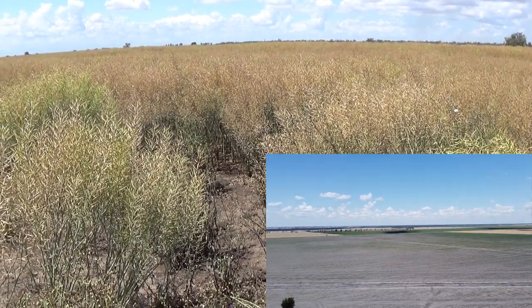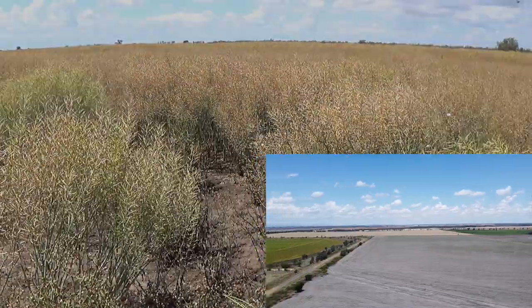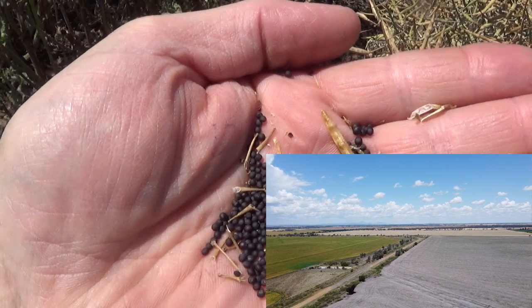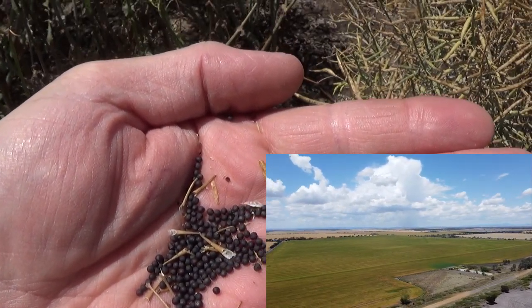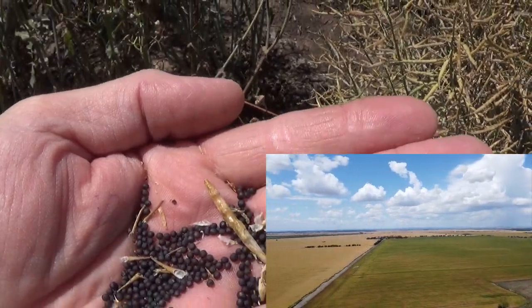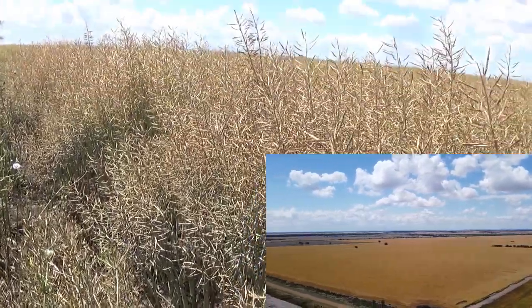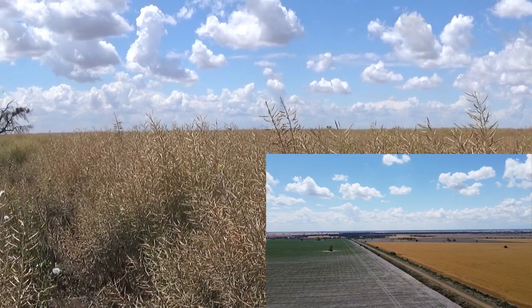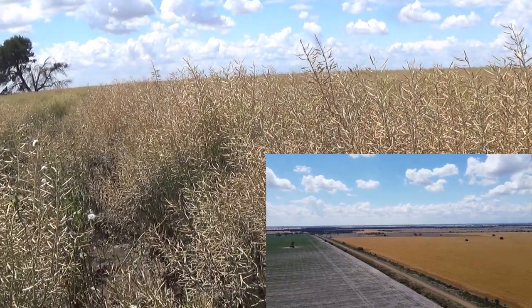Yeah, I'll just have a look at a few pods and see if they're filling or if they've got any frost damage or anything. Just rubbing a couple of pods out. It doesn't look too bad. Everything seems to be filling quite right, the way it should be. It rubs out really easy, so if they're going to direct head it, they won't want to muck around and they want to get into it pretty quickly. With a few storms about next week, it might not be here. Yeah, good crop. I'll keep going.